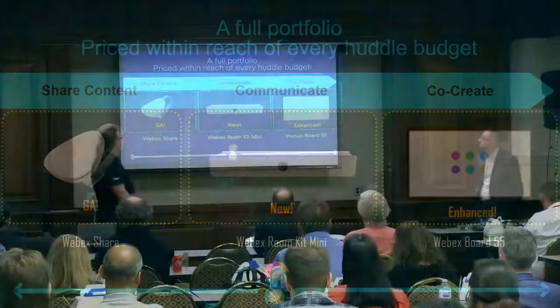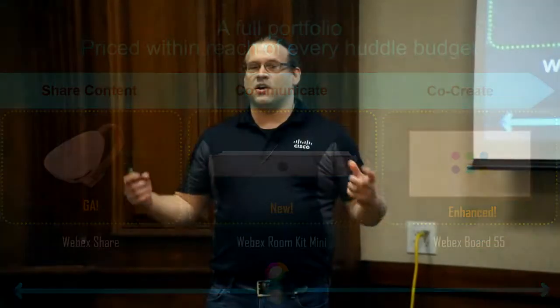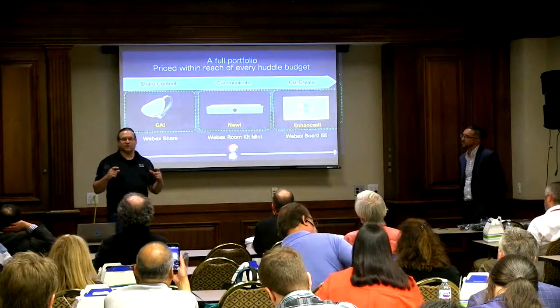So again, everything's within this platform. And Cisco's major push here is to make it a unified experience regardless of what you're buying. And it happens at all levels. From the WebEx Share, this device is about that big. Then you have the Room Kit Minis, and we actually have one of these set up on the floor that you can see. These are really cool because they are a single piece that you can install on any television and make it a video collaboration experience.